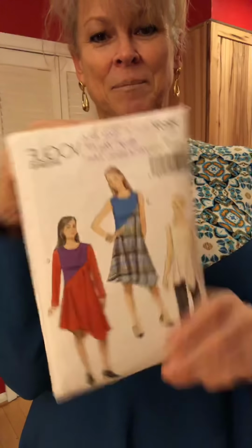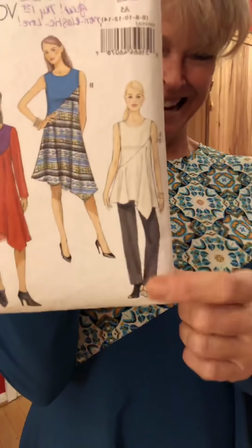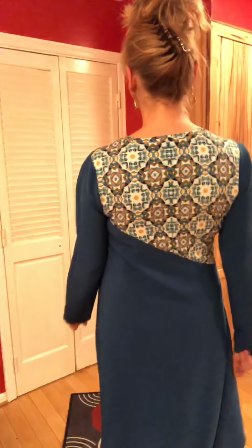Another great Vogue pattern. This is 9107. All of this scribbling up here says 21018 pants are great. My first non-elastic pants. So you do get pants in this pattern. I went ahead and made the dress. And I've got to say, this is a really fun dress. You can see that you have an asymmetrical hem. You have a little color blocking going on, long sleeves. And I decided, no closures.